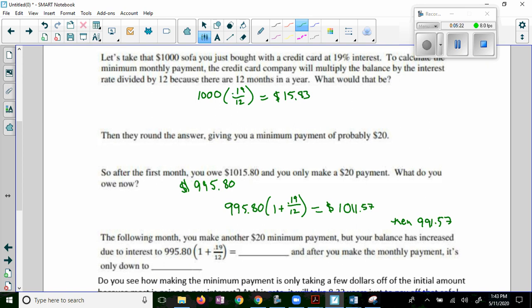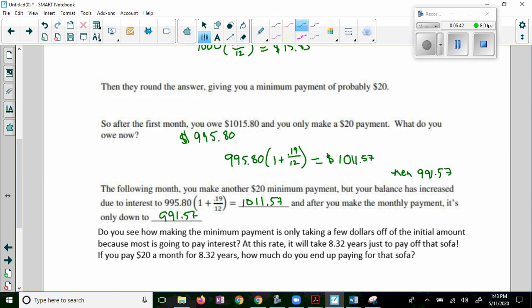So you make that monthly payment, but your balance increased due to interest. Sorry, I got ahead of myself here. So we actually owe $1011.57. And after that, you make a monthly payment. It's only down to $991.57 if you take away that $20. And again, that would accrue interest. So you can see how making the minimum payment is only taking a few dollars off your initial amount, and that initial amount is higher than what you wanted to begin with, because most of it is going to go to pay the interest. At this rate, it would take 8.32 years to pay off that $1,000 sofa.